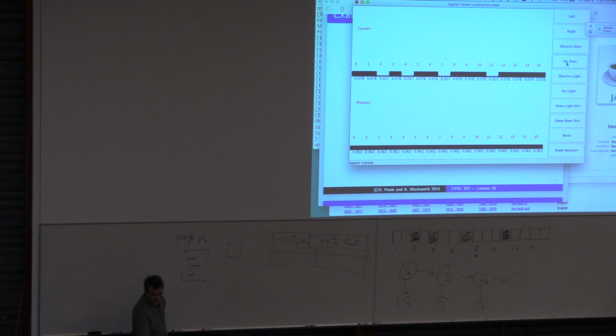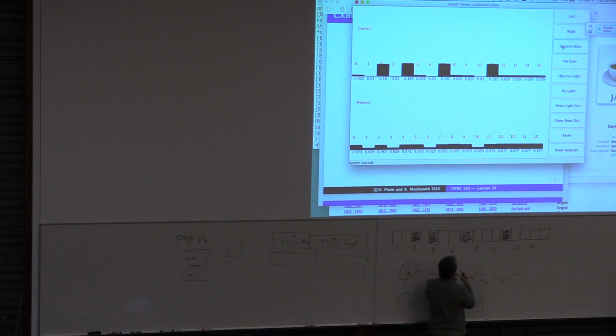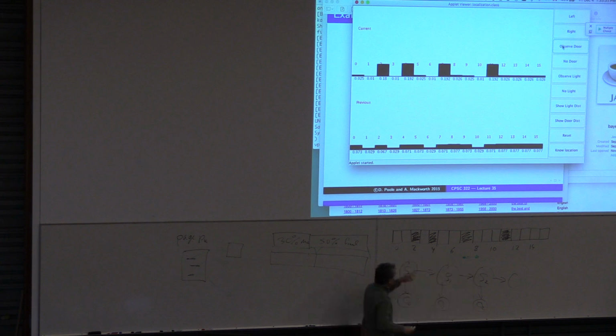Okay, and if we go left from 8, we're now at position 7, and we'll observe a door. And all of a sudden, we now have moved from here to here. And now it's pretty sure it's at one of these locations. But it could be at some of the other locations. There's a whole lot of other places it could be. It's very unlikely to be at location 10. It's very unlikely to be here. It's likely to be at one of the other ones.